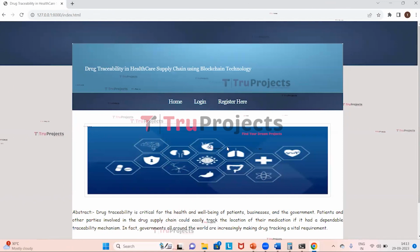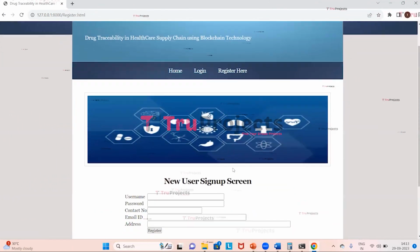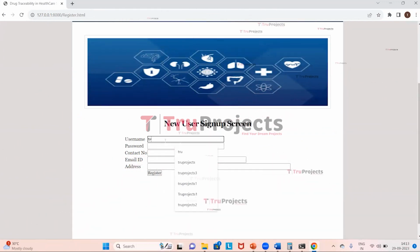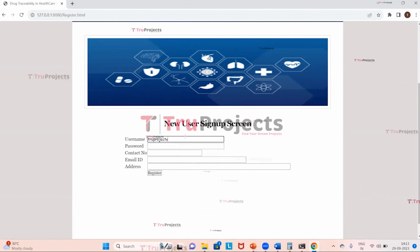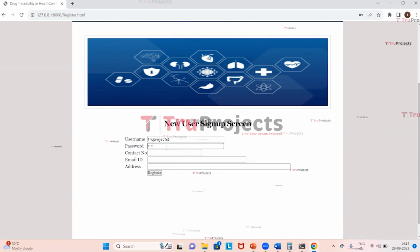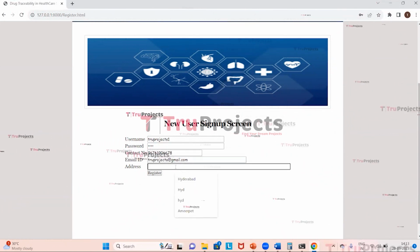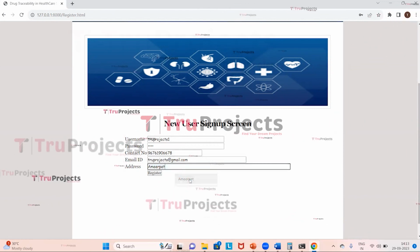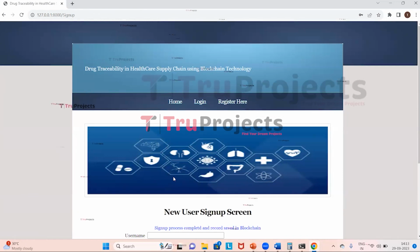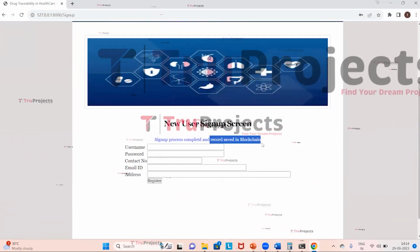And now we need to click on register here link for sign up process. We need to give user sign up details, which are the username, password of the user, contact number, email ID and the address. Now we need to click on register. We can see that sign up process is completed and records are saved in blockchain.